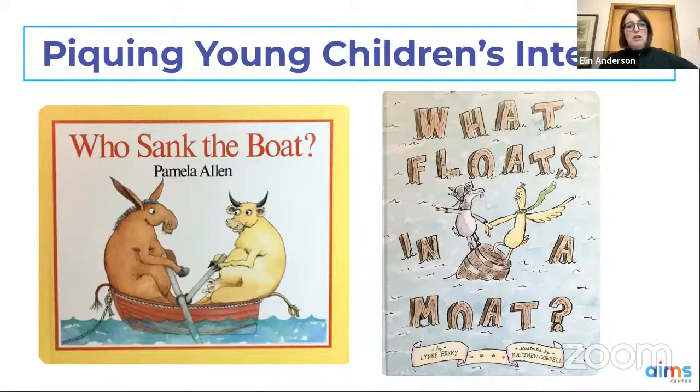Again, it could be done during bath time, just starting with thinking about what things sink and what things float.